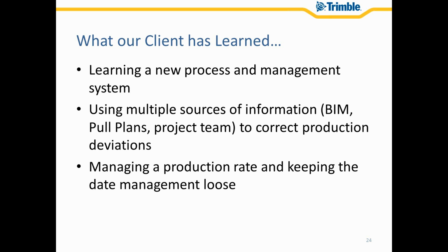We were able to leverage the coordination models as a source of information to create our schedules. And we could be proactive by using pull planning and the project team as a whole to correct production deviations. And the aim of this was really managing the production rate as much as managing our milestone dates. So not just managing dates, but really managing that production.